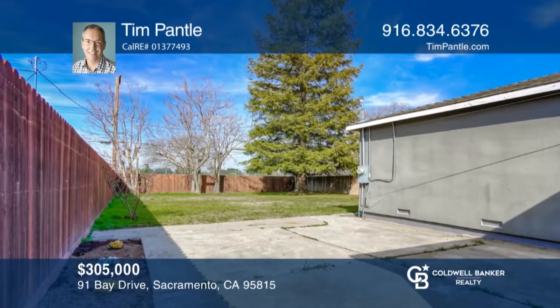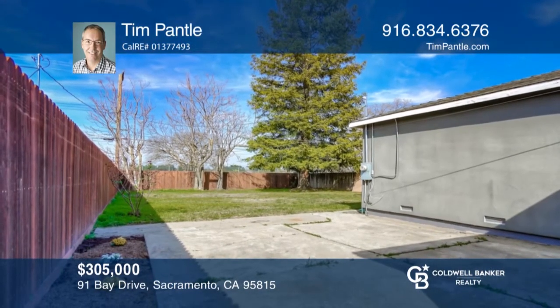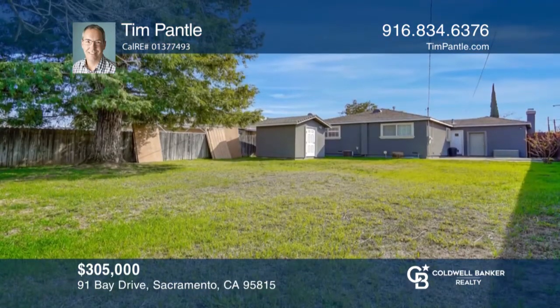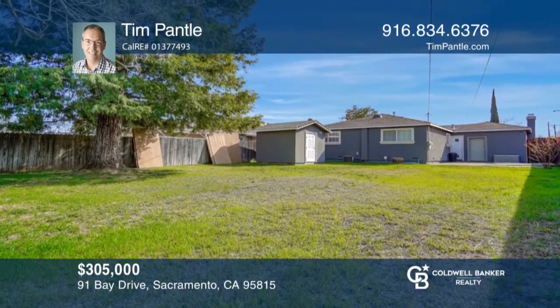The large backyard has a stucco-sided shed and a patio. Ready to take the next step in obtaining your future home? Contact Tim Pantel to find out how.